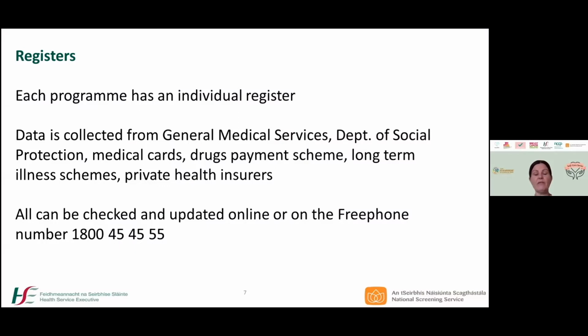And again, just so you realise that we have registers for each of our programs. Each program has an individual register. Our registers have the name, address and date of birth of eligible people for the screening programs. For BreastCheck, we have women aged between 50 to 69 on our register. For BowelScreen, it is people aged 60 to 69. For Diabetic RetinaScreen, all people with type 1 and type 2 diabetes aged 12 plus who have diabetes are on the register. And for cervical screening, all women aged between 25 to 65 are on our register.